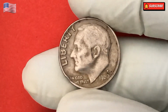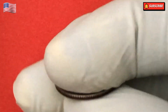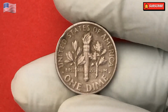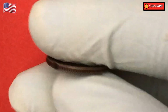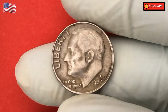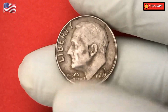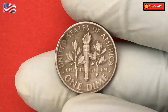So, what makes the 1980 dime special in the world of coin collecting? As with many other coins, it's not just the design that matters, it's the rarity and the condition that can really determine the value of a coin. Over the years, several minting errors have occurred in coins from 1980, and these errors make some dimes worth much more than their face value. One of the most valuable errors you'll want to watch for is the 1980 D dime with a misplaced mint mark.